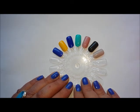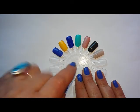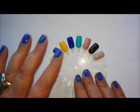Hi everyone, it's Claire back again, and we've got the Magnificent 7 for March. So these are my 7 favourite polishes that I wore throughout the month of March.